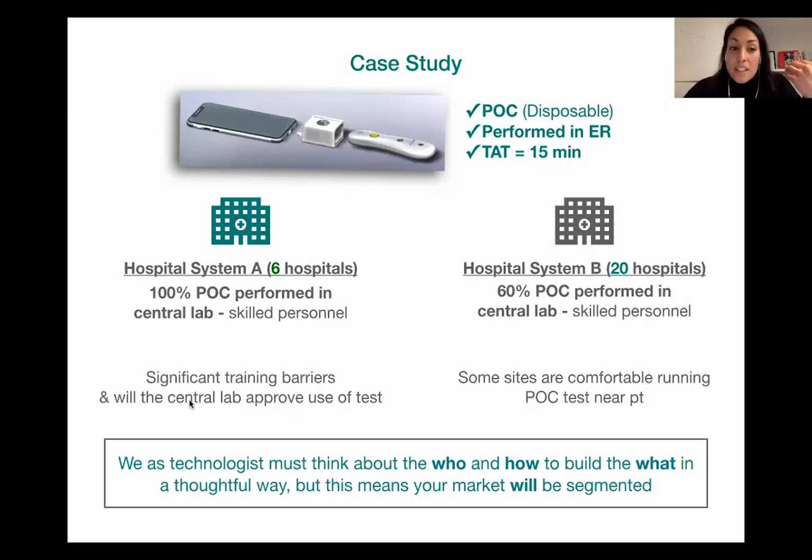And so it seems like a very simple problem: there needs to be a faster, cheaper, easier test. But actually, if you look at the workflow at this hospital system, it's not conducive for a point of care test. And then we look at hospital system B, which again shows the complexity of the system. This healthcare system doesn't do exactly the same thing across all hospitals, and instead only 60% of them are doing their testing in a central lab. But maybe there's this 40% opportunity that is going to be interested in using a test like this.